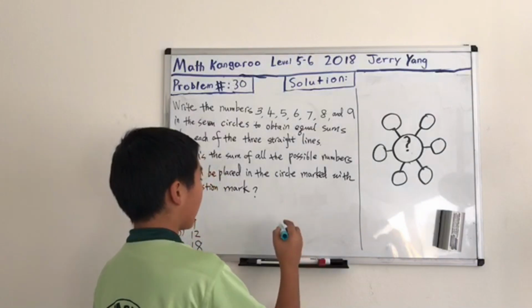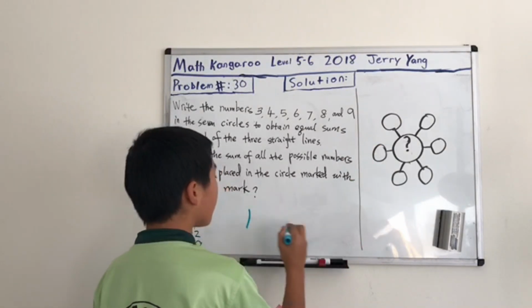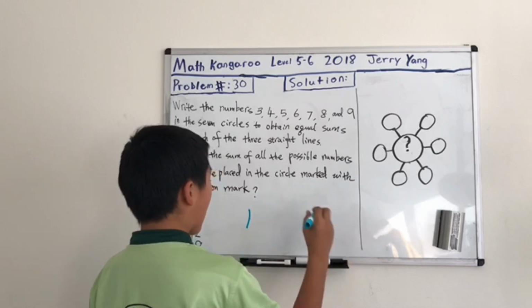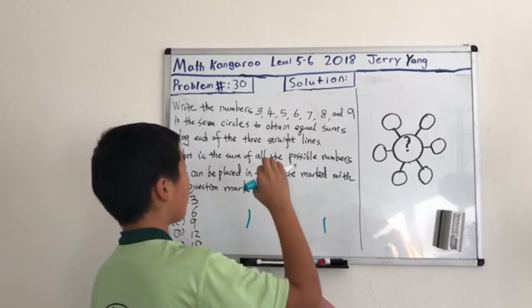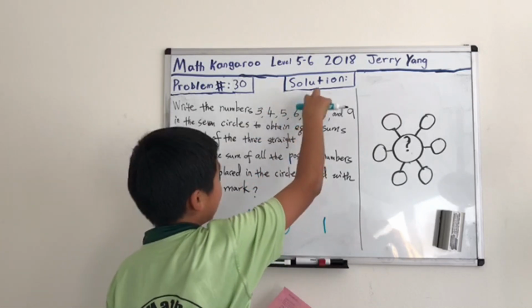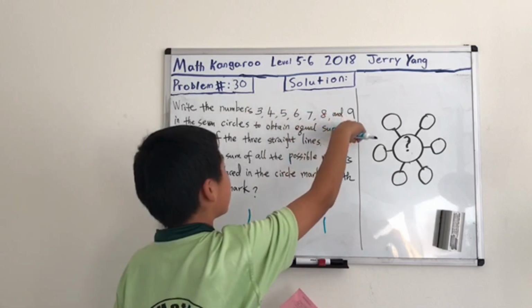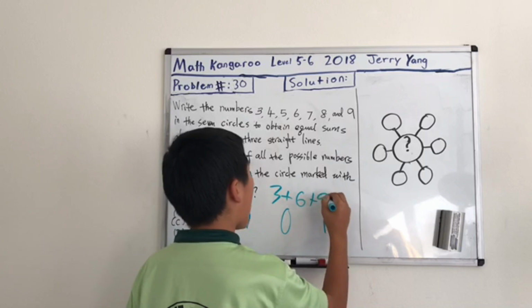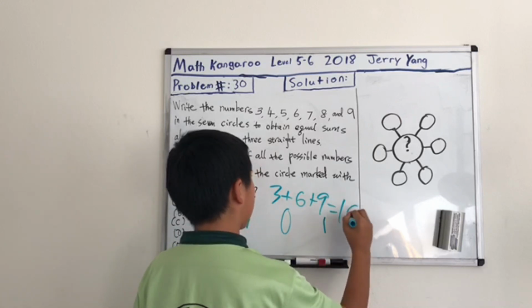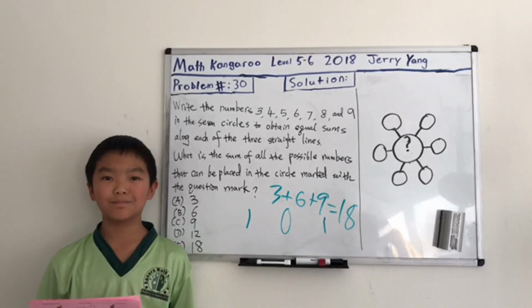So we know that the only numbers that can go in the middle are the first number, the last number, and the middle number. Therefore, we realize that 3, 6, and 9 are the first number, the middle number, and the last number. So we add 3 plus 6 plus 9, and we get 18. So the answer is E, 18.